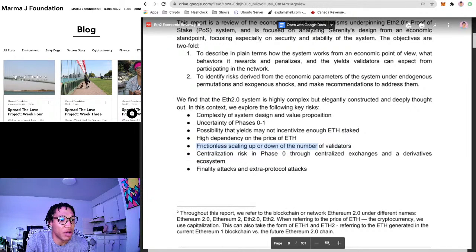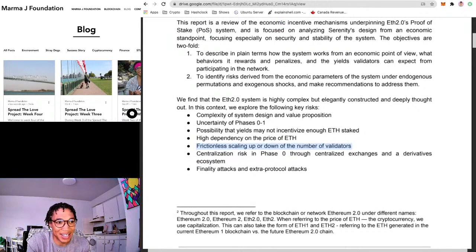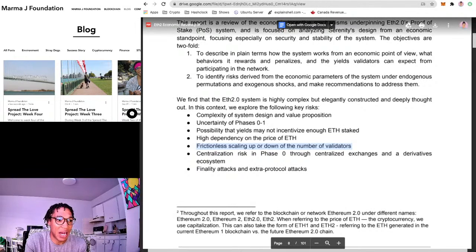Frictionless scaling up or down of the number of validators, in my opinion, is a risk, but it's important. So it's not frictionless, in my opinion, from what I've seen. So I don't really know. It takes 2 weeks, in my opinion, to get started, and I guess to exit, you can't really exit. I've never tried exiting. I don't really know the exiting, but I know that once you move it to ETH2, you can't. It's like burned essentially. You're validating on a new system. So I guess eventually when you exit, there will be some sort of a waiting period as well, of 4 months or whatnot. So I wouldn't say it's frictionless, but I see what they're saying here.